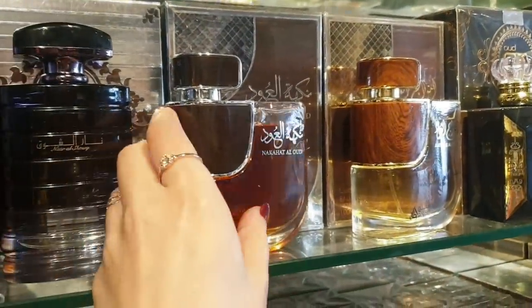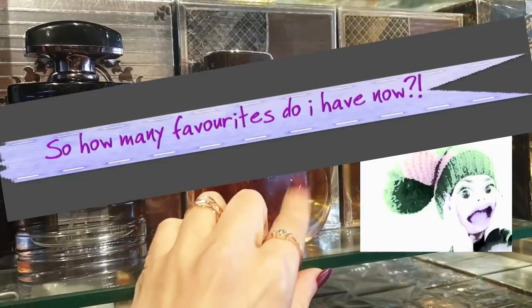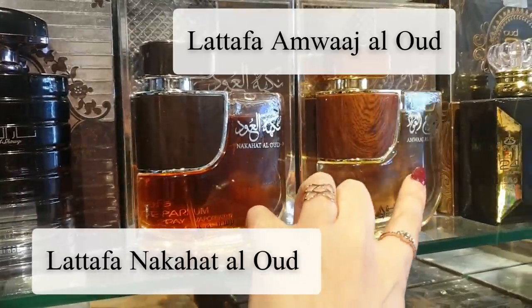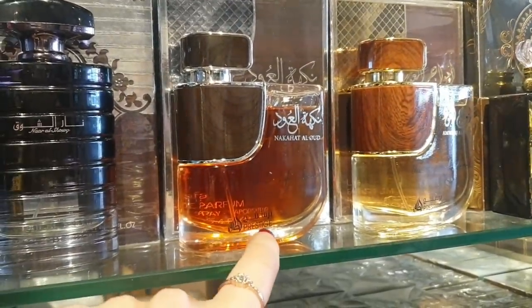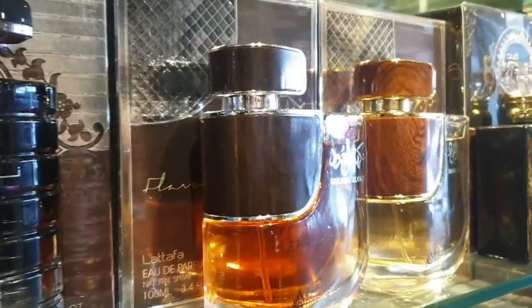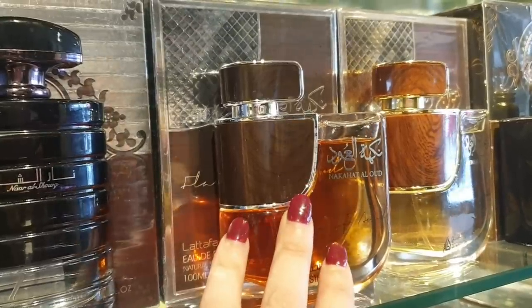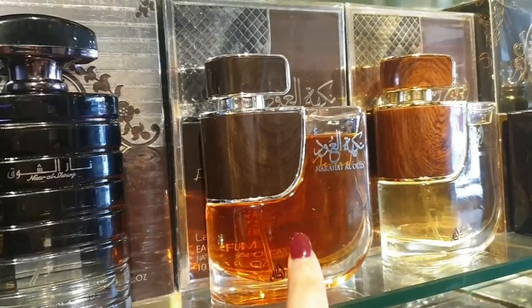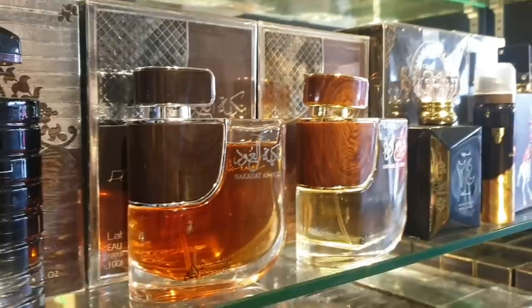Okay, so I've just found these two and I think this is a favorite so far. It's called Nakhat Al-Oud and this is called Amouage Al-Oud, and I'm not sure who it's, oh, here we go, Prestige. The company is called Prestige and this is absolutely gorgeous. So this one is your spice, amber, incense and oud. It's an amber fragrance that is absolutely glorious. I really do like this one. My husband also loved it as well.